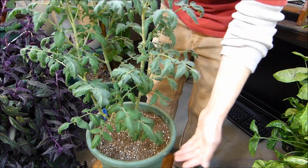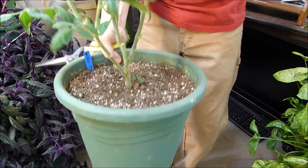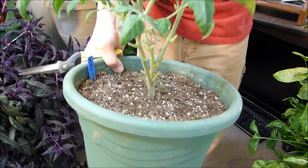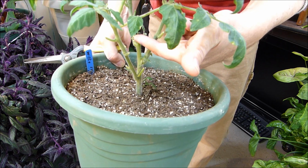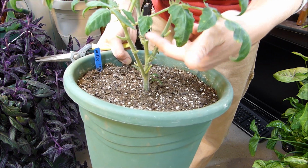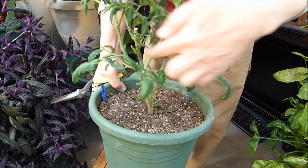Now let's get to the growing aspect of this. I grew this from seed and I grew it up. Let me put this in your face. And I pruned it off, which means I just cut it back when it got about maybe, I don't know, 8 inches tall or a foot tall. And it put out suckers. Now those suckers are putting out more suckers.